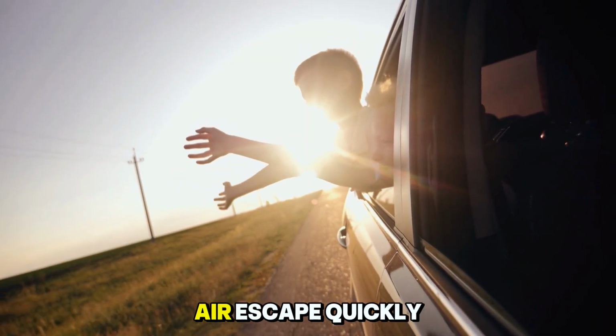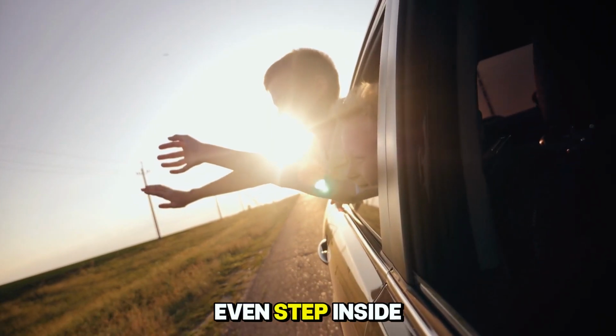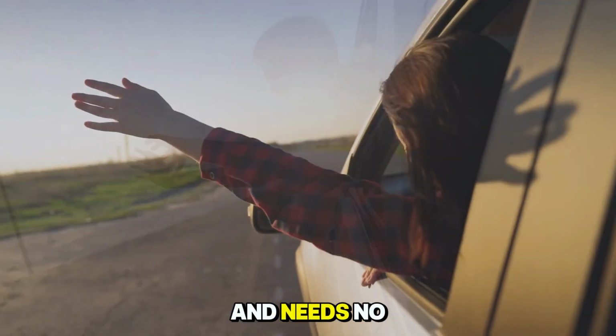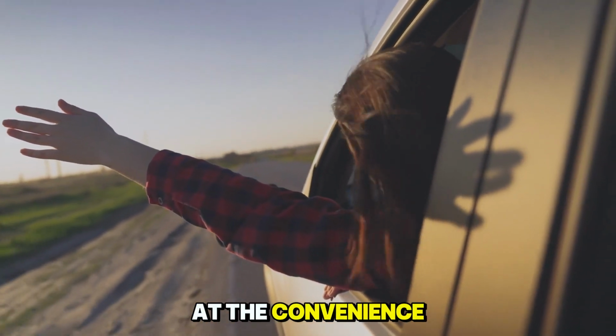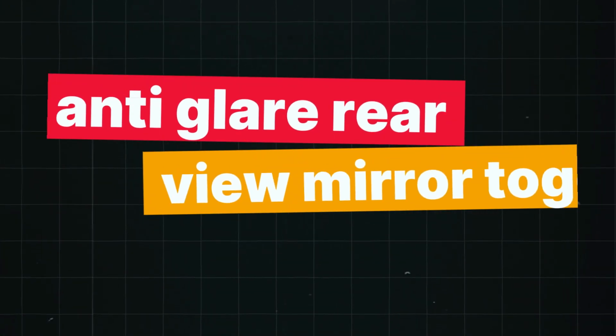This lets hot air escape quickly, allowing cooler outside air to rush in before you even step inside. The best part, it's completely free, requires no modifications, and needs no extra equipment. Try it today, and if your car supports it, you'll be amazed at the convenience. It's especially helpful for quickly cooling the car for kids or pets before they get in.